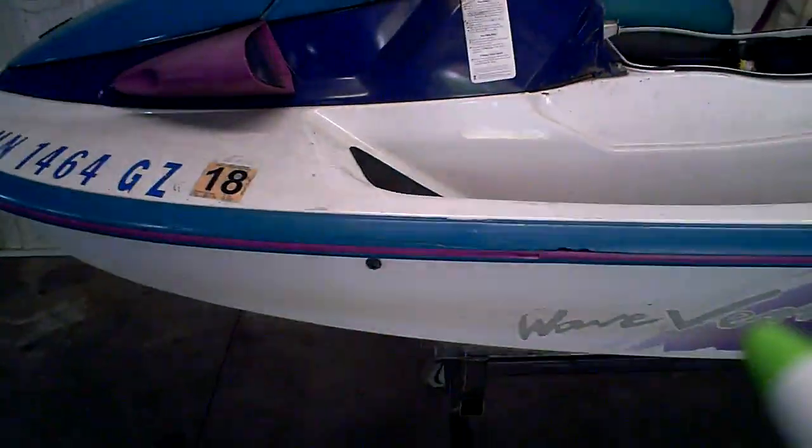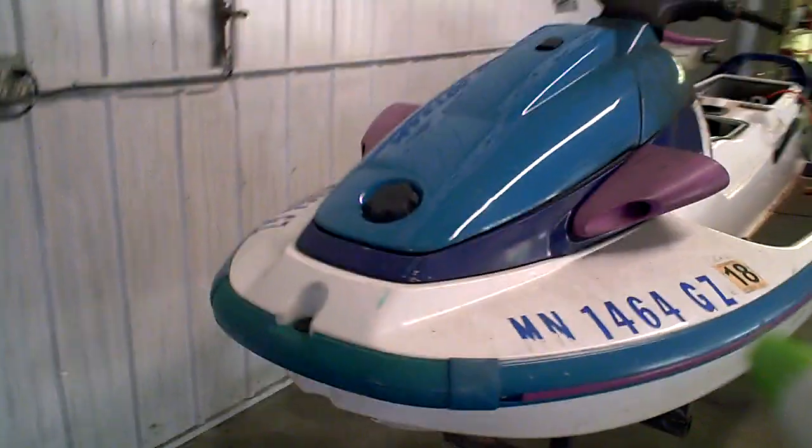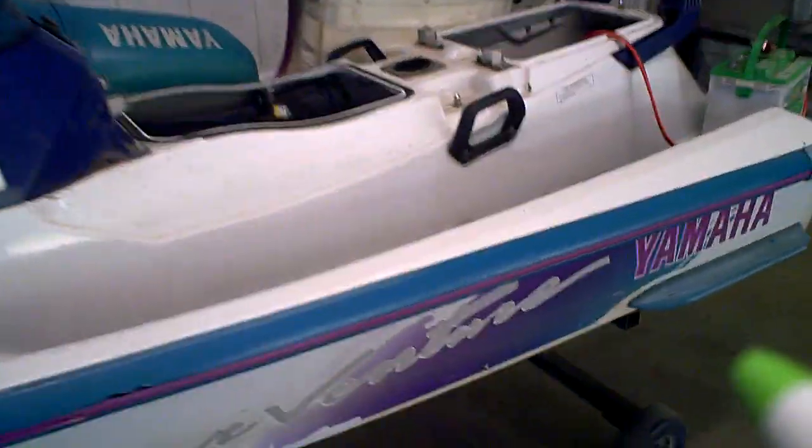It's a Minnesota freshwater boat. 2018 stickers on it. Hood's in fairly good shape. Seats are fair shape. Jet pump in the back. Got reverse.